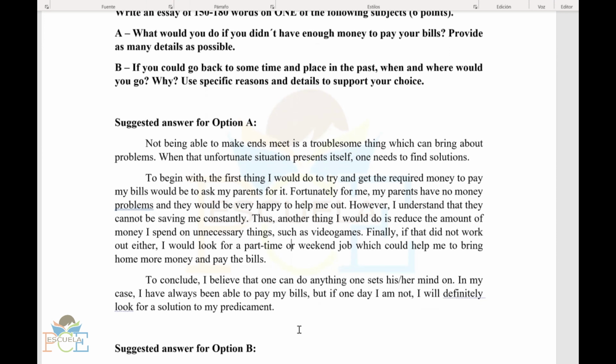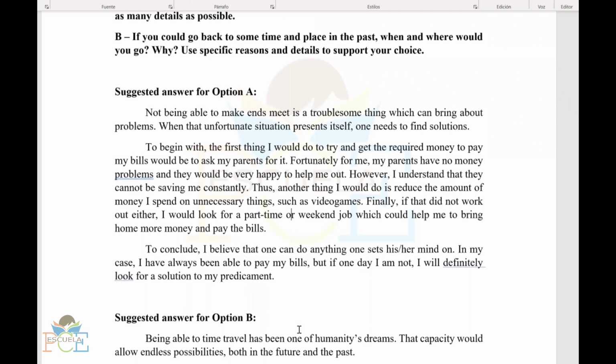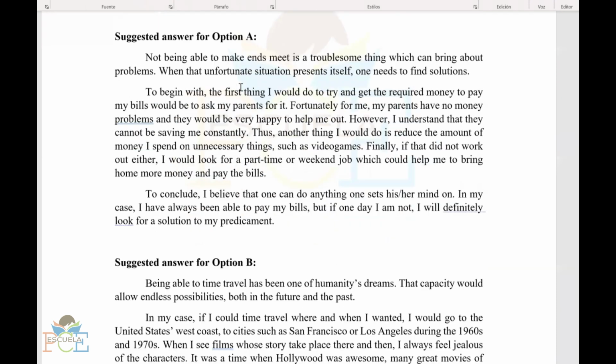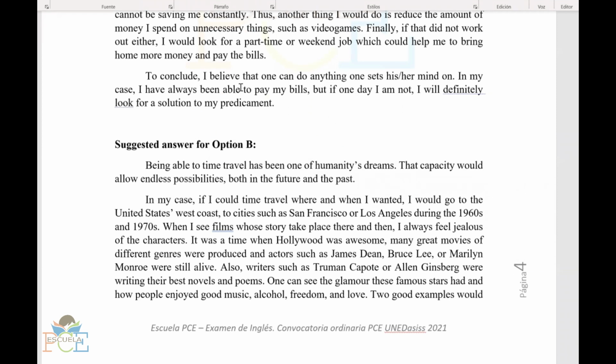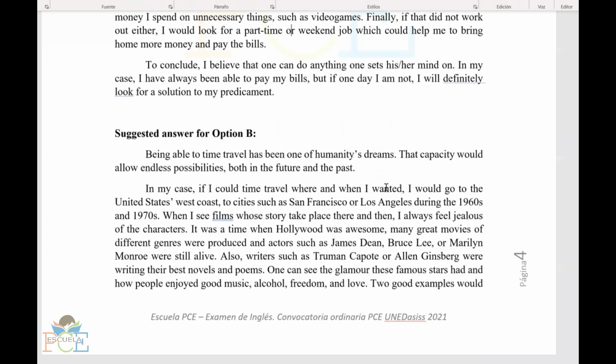Okay, suggested answer for option B. If you could go back to some time and place in the past, when and where would you go? Why? Use specific reasons and details to support your choice. Being able to time travel has been one of humanity's dreams. That capacity would allow endless possibilities both in the future and the past.